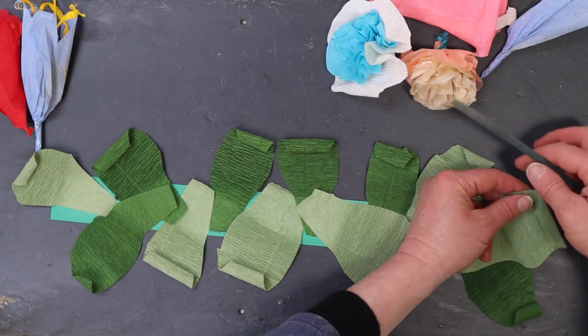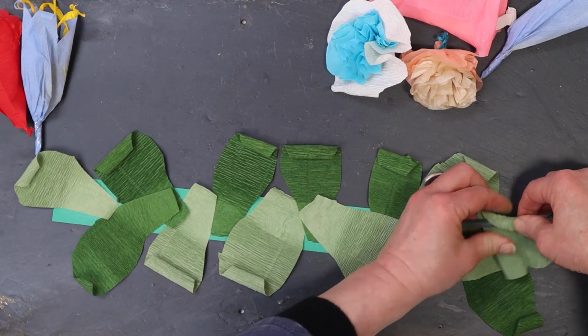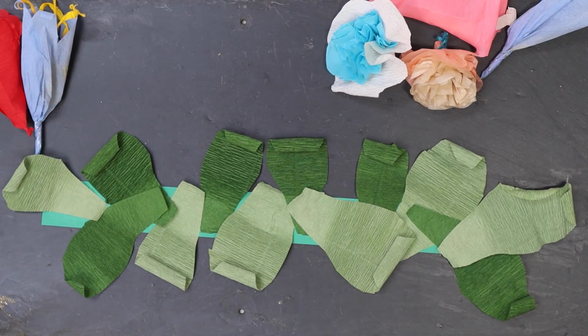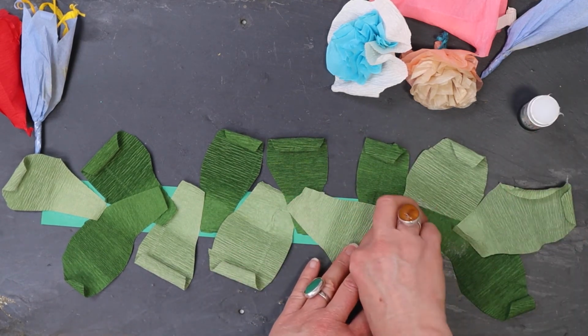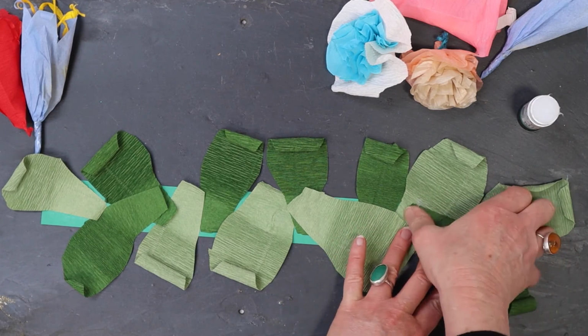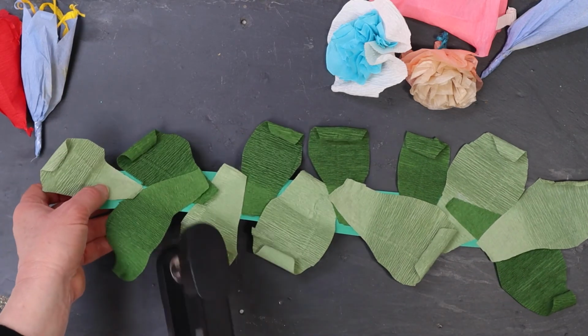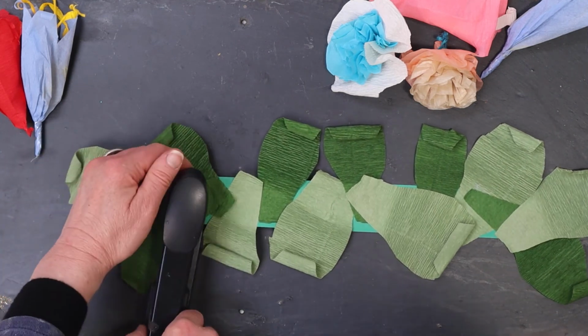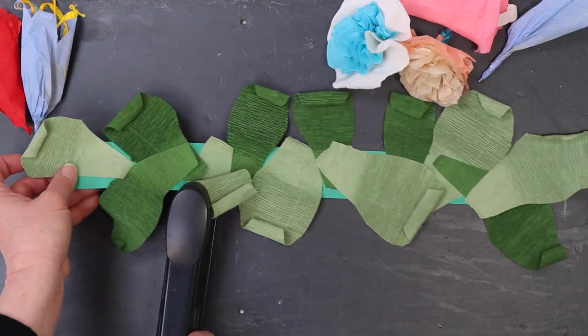You can also curl the sides if you really like, because they look really nice when they're curled as well. Okay, and when you've done that, make sure it's all stuck down really well. There's a bit of a flap there and there, so I'm just going to put a bit more glue on. And now teachers, you're going to come round and staple those leaves on. Try and get 2 at a time, then there's less ends coming through the other side.